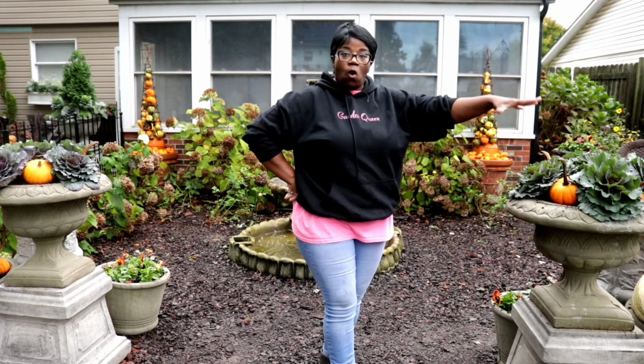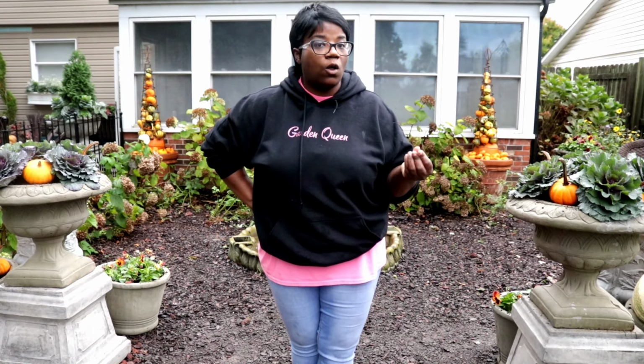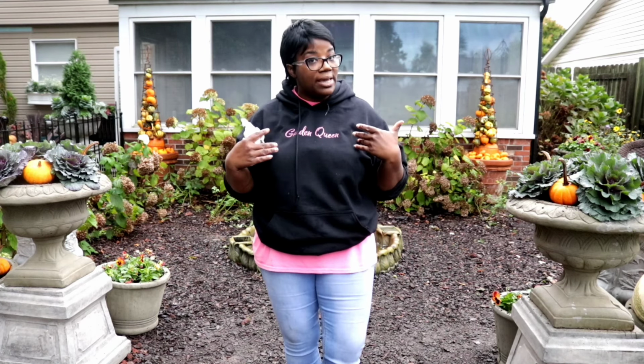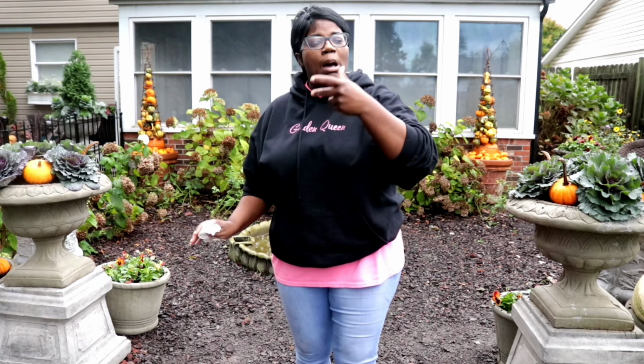I came in with some ornamental kale, and then I went ahead and did a Matrix Solar Flare pansy. And you guys, those pansies get huge. That's why I love to use them, not only in my fall, but my early spring and my spring containers, because they get massive. And so it's a must for me that I use them. In this area, I wanted to go heavy on my gourds and my pumpkins and my squashes, just to give that autumn feel.